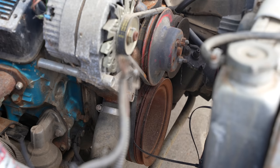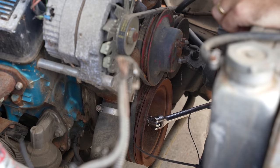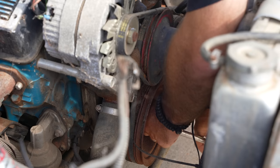All right. So the first thing we'll do is we'll put a breaker bar on the front of the motor. And we'll see if it spins. Well, that's loose. Is that loose? Or is that? Oh no. Oh no.